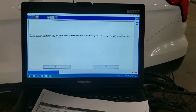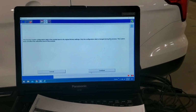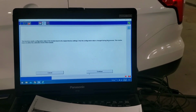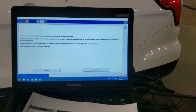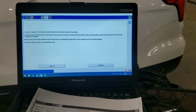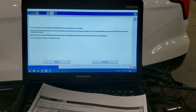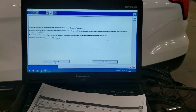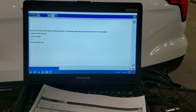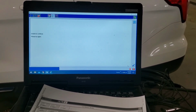The function resets configure data in the module back to its original factory setting. Only the configuration data is changed during the process. This routine does not affect the calibration level of the module. Continue. You want to do automatic or do you want to do manual? Well, manual means I have the numbers to program in to get what I need. So let's just say I know I have the numbers. Let's go manual. Unable to continue. It doesn't even make an attempt to program the module.